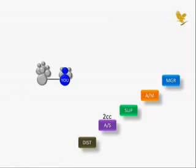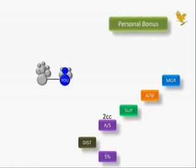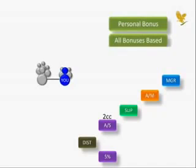As an assistant supervisor, you receive a bonus on all your personal activity after you moved up. This is called a personal bonus and is equal to 5% of the suggested retail price of your personal activity as reflected by the orders you place in your own name and the orders placed online by your retail customers. One of the great advantages of the FLP plan is that all bonuses are based on the suggested retail price.